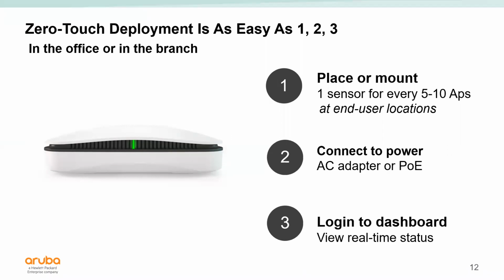And then lastly, when you're deploying these, you really just log into the dashboard, and you're pretty much good to go. Not really a lot to get them set up, just plugging them in, making sure they're mounted correctly, and log into the dashboard, and you're good to go. Remember, these don't have to connect to the dashboard through your network. They have that modem, so they're going to connect back to the cloud via the modem, so you can get this up and going right away, even before the rest of your network is up and running.